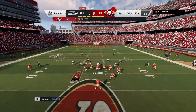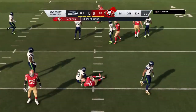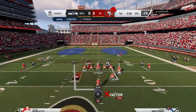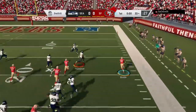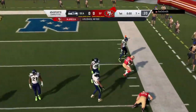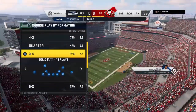All runs on this drive so far. It's 1st and 10. Once again, they run with Breida on first down. And he'll be taken down at the 33, a pickup of about 4. Breida, he'll try the right side. Oh, he's got a little daylight. And finally, down he goes as they work it inside the 10 to the 7. No score after 1.